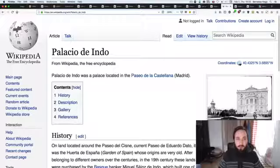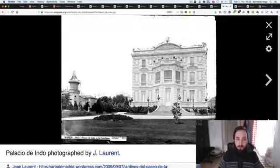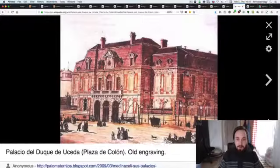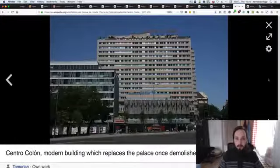It had to go. Palacio de Indo. Let's look at this one. I mean, this is also just a huge building with all those intricate details. And this had to go as well, obviously. Palacio del Duque de Uceda, Plaza de Colón. And yeah, there are these larger doors, and it had to be replaced by Barclays. Right.